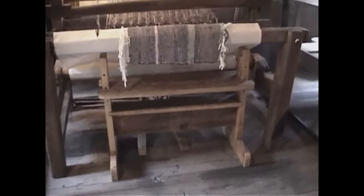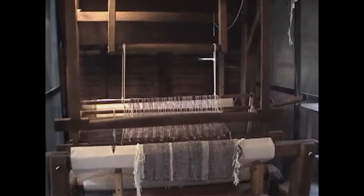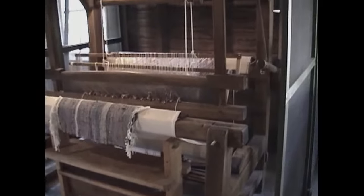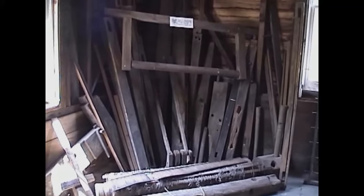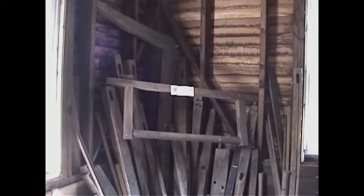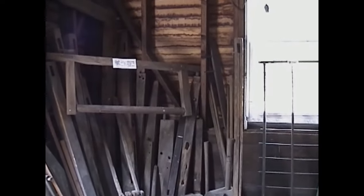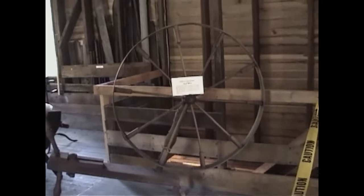Fidler's Mill is fortunate to have been donated a fully restored operational barn loom. This loom is used by mill volunteers to demonstrate how to make rag rugs. These are pieces of the original barn loom that was in the mill's general store. And finally, here you see an Appalachian great wheel that was used to spin roving into thread.